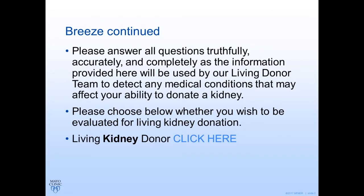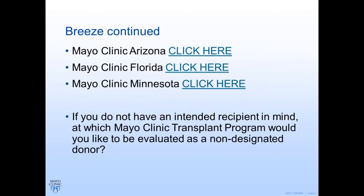They also have to figure out if they want to be a kidney donor or a liver donor, so it's good if they know the recipient and what organ they're being transplanted for, because that's part of the form. And since it's a 3-site form, they also have to select where the recipient is listed, either Rochester Mayo Clinic, Arizona, or Florida. And it's amazing how many times people hit the wrong button, so then we have to reorganize things.